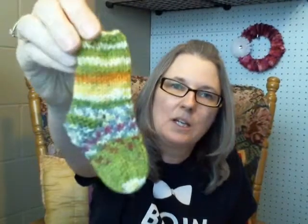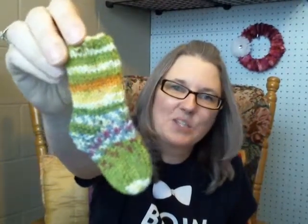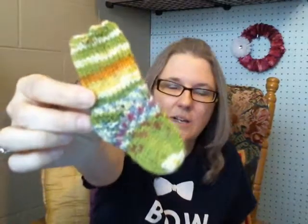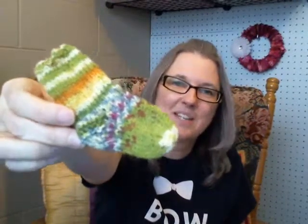This is made out of Drops Fable in the guacamole colorway. This was my third pair of socks ever, made out of this yarn, and I love it. And I have enough to make another pair. My first pair is getting really worn out because I wear them a lot. So maybe during sock extravaganza, I might be knitting another pair out of this yarn because I love it. So that is number 5 out of the little tiny advent socks.